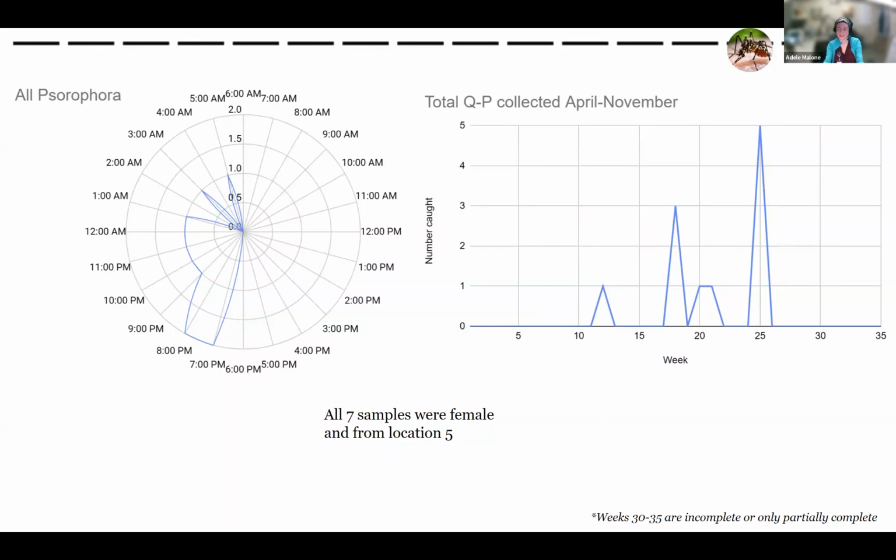And it is interesting to me, though, that when we started really capturing the Saurophora, it was right after and during the time where we were hitting peak heat. And so the other species went down a little bit in their abundance, but Saurophora started picking up, you know, as much as only 7 samples can.